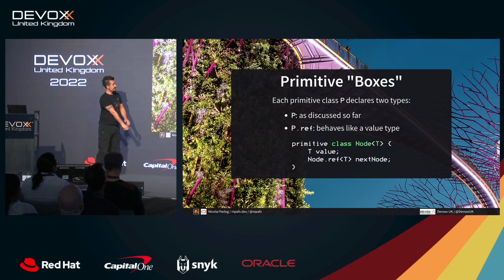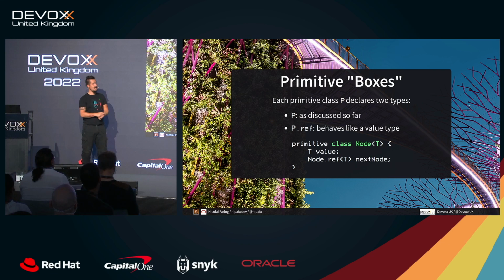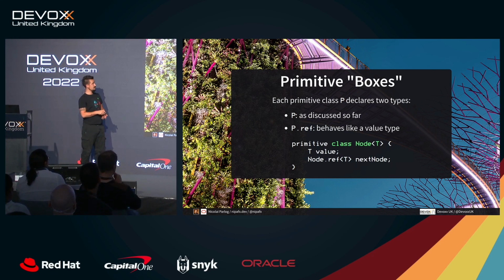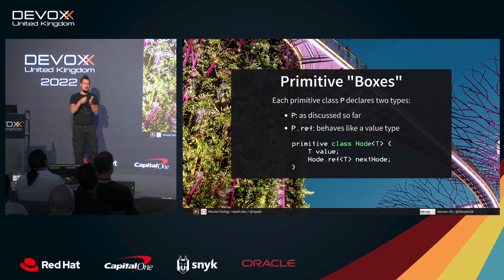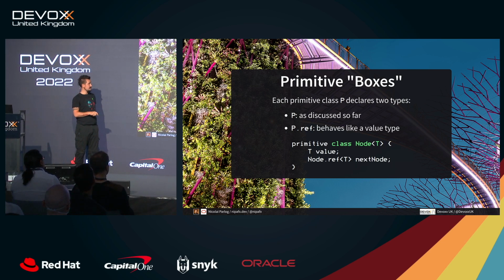The idea is that if I write a primitive class, like P, what I get are two types for that. I get P, which is, as we discussed so far, the primitive type, which has no references and no identity and all of that. But then there's a second type, it's called P.ref, and that behaves like a value type. That's basically the box. That's the box for Integer, the box for int, which is Integer. And that way I can have a primitive class node, which has some value here, and it knows the next node by containing a reference to the next node, right?